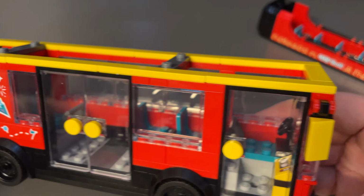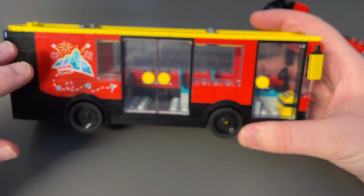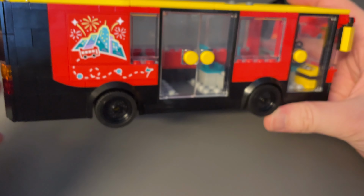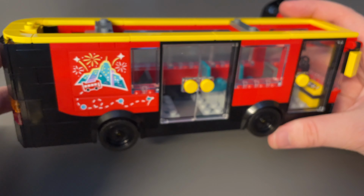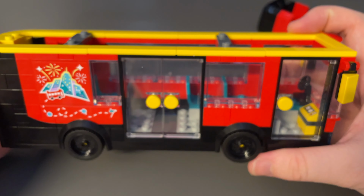But that is pretty much it for the ground floor. And I guess if you want to do some easy modifications, you could just have it as a single decker bus and just slap on your own roof for it, because this could work quite nicely, and it's something I might do in the future. Have a whole fleet of buses that have a similar design scheme as if they're from the same company in universe, so this could be something to consider.